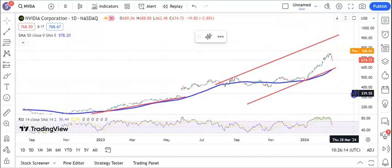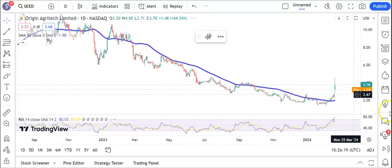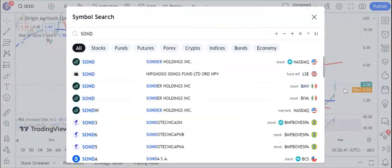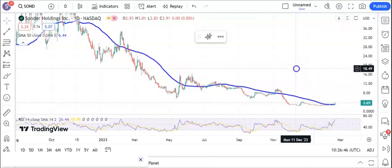On to a less high-profile situation at Origin Agritech, but the broadening triangle base looks quite encouraging. $6.50 the target there, maybe by the end of next month, and especially while we remain above the old September-October resistance around $3.50 on an end-of-day close basis. Obviously, at the moment, pre-market saying $3.24.